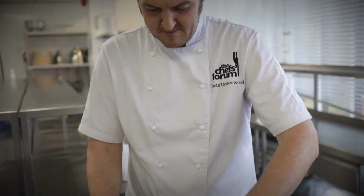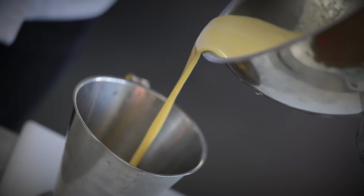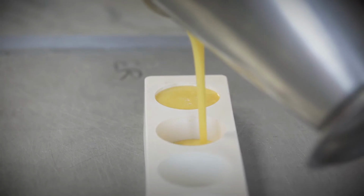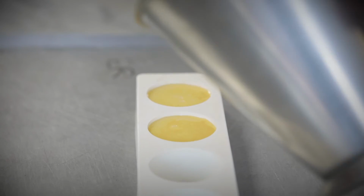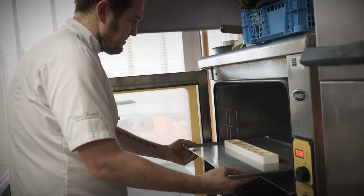We're going to chill that over ice till it's nice and cold before we put it into our prepared moulds, which we're going to lightly spray with grease spray. When these are prepared and the mix is cold, we're going to pour it into the moulds, place them in the oven at 90 degrees till they're just set like a custard, a nice little wobble on the top. Leave them to cool naturally, and then we're going to blast chill them so they come down to the correct temperature.